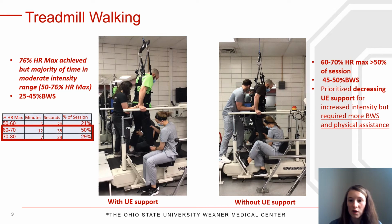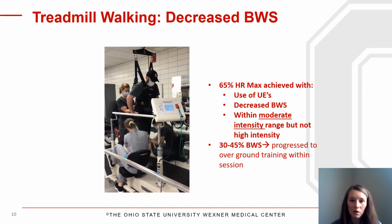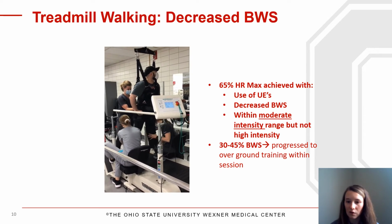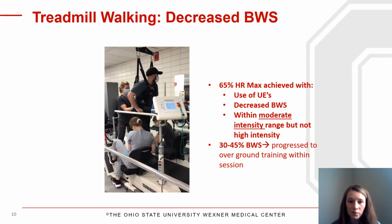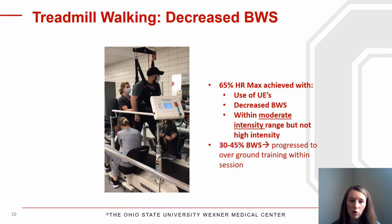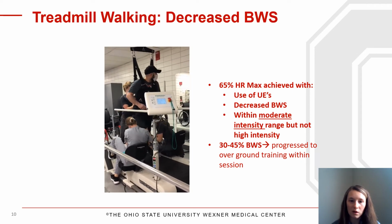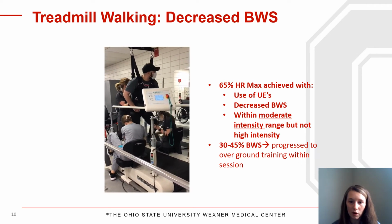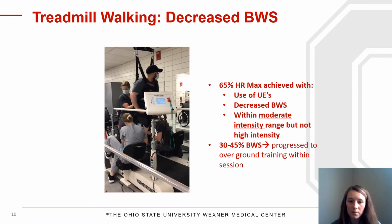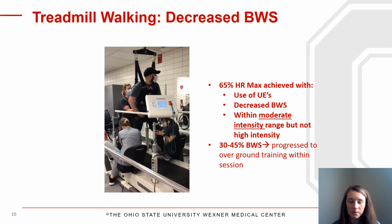Here you can see him ambulating while we decreased the body weight support, and he only achieved 65% of the heart rate max, whereas he achieved in the 70s in the last two scenarios. So he used his upper extremities here, with decreased body weight support. We tried to get away from upper extremity support, but he really needed it with that less body weight support, and he was only within that moderate intensity range. He still required 30 to 45% body weight support.